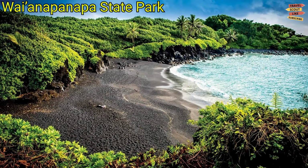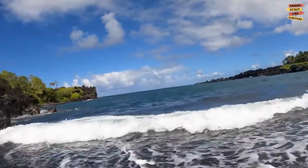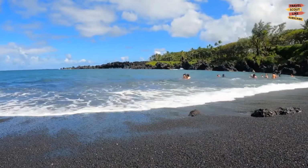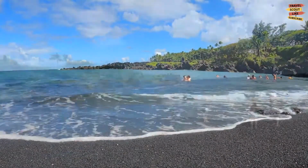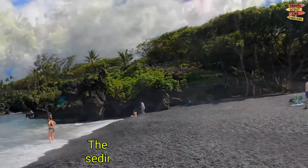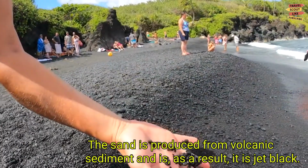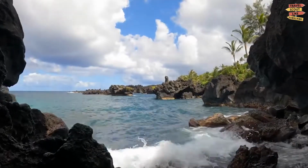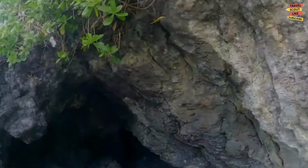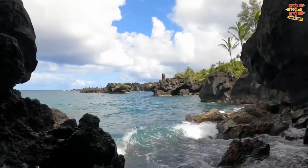Wailua State Park. The Hawaiian word Wailua means glistening waters, and given the beauty of the ocean water along Wailua State Park's coast, that's a perfect name. It is located fairly remotely on the Hana coast of East Maui. The sand is produced from volcanic sediment and is, as a result, jet black. It's a perfect place for photography location. It is stunning to behold. If you're okay with that dark history, you can explore the caves and even swim in the pools in them.